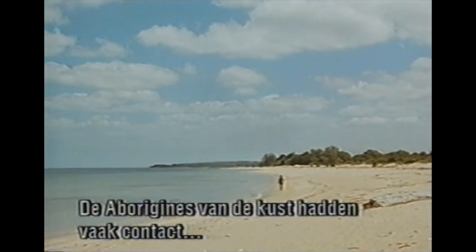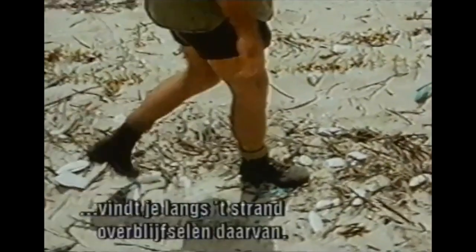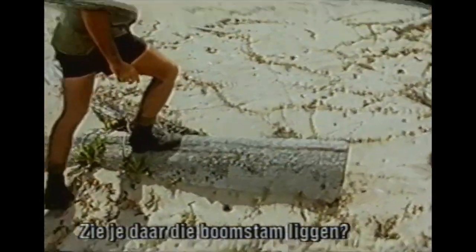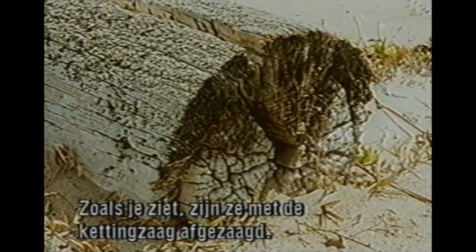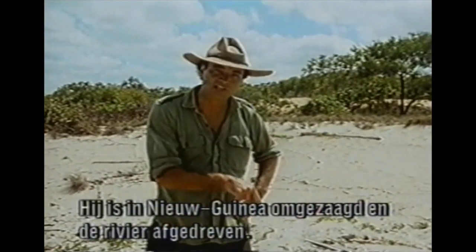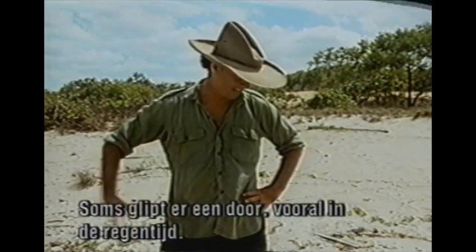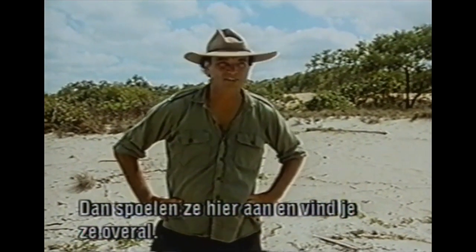Aboriginal people living around this coastline would have had quite a bit to do with the people to the north. And along the beaches, even today, you can often find reminders of that contact. See this log here? These things are scattered up and down this coastline for miles and miles, and you'll notice that at the ends of the log it's been cut off by a chainsaw. Well, it didn't get here by accident. Well, I suppose it did, but originally it started off as a bit of timber up in New Guinea, because up there they cut that timber and let it float downstream. The logs float downstream where they're caught and then milled. Well, they don't always catch them, so particularly during the wet season, they end up here in the Gulf, washed ashore. You find these things all over the place.